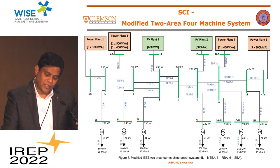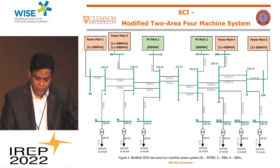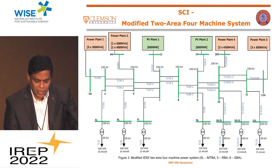We did this in the lab at Clemson on a real-time platform, where we simulated a modified two-area four-machine system with PV plants, as well as substations of different kinds. For example, here we have the MTBA at bus 5L, at bus 5 we have the ring bus arrangement, and at bus 6 we have the single bus arrangement.